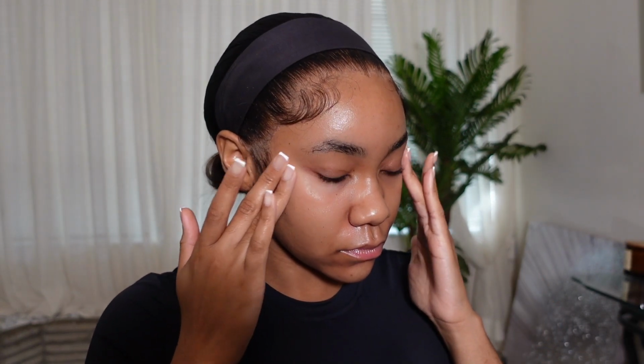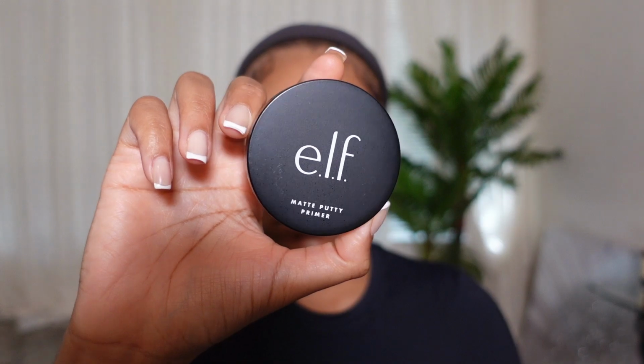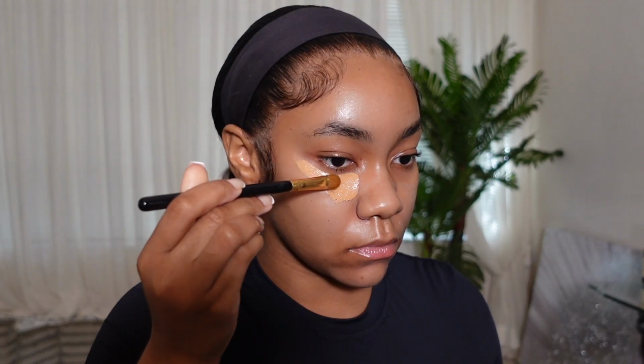And now I'm going to use some essence. I'm mixing hyaluronic and niacinamide, really working that into my skin to plump up my fine lines and lock in the moisture. To customize my skin finish, I'm finna add some matte primer from e.l.f. into my T-zone only, because these are the areas where I get oily. So now that I'm done with my skin prep, I'm finna jump into the makeup.